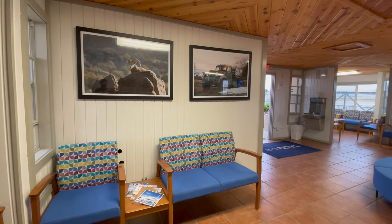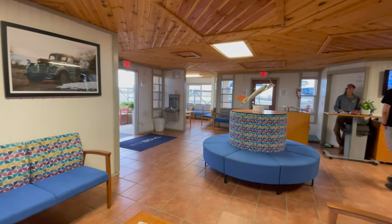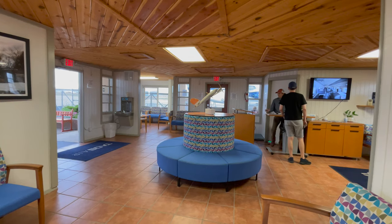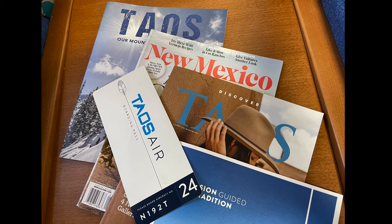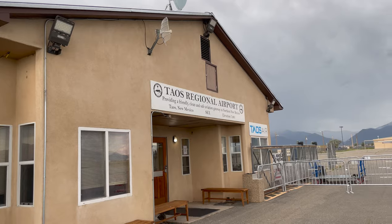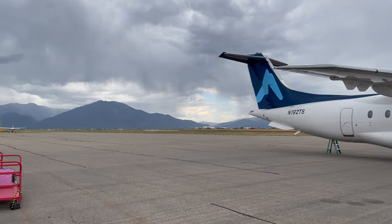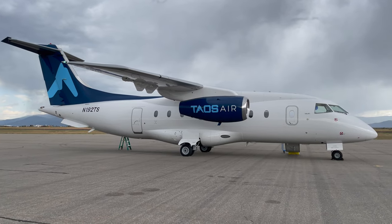The terminal offered free Wi-Fi, but there were no other amenities such as a restaurant. There was a dedicated ground staff, however. You can step outside and get fresh air and get a nice unobstructed view of the Dornier while listening to its APU whine.